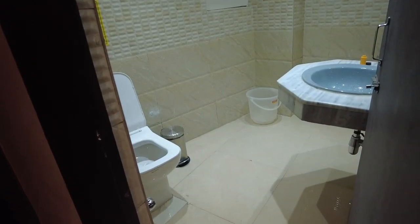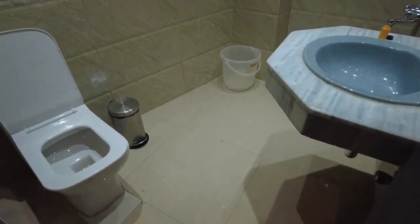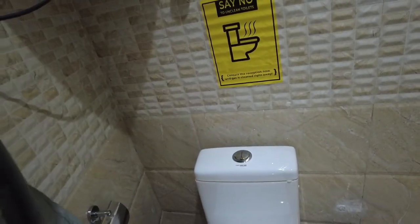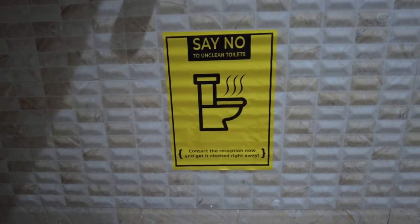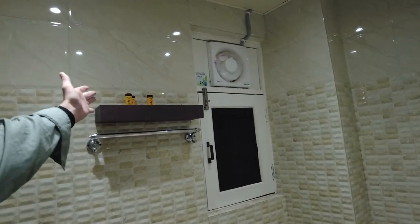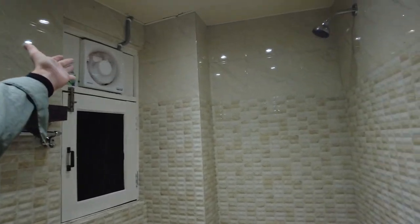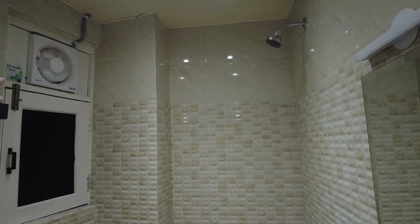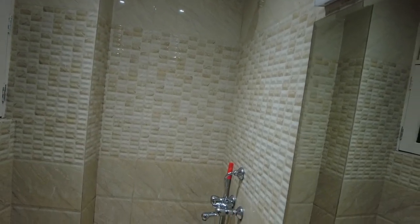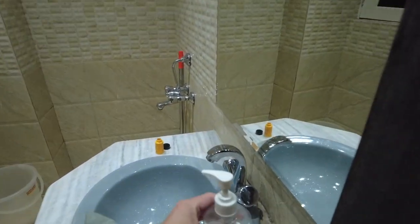The bathroom here, if the floor looks dirty to you at all, it's all because of me. It was really clean when I got here. It's got a good toilet. You see right here? Say no to unclean toilets. They really did a good job cleaning the room before I got in here. Comes with soaps and lotions. It's got a good airflow exchange fan. You got hot water with a real shower. The sink is nice. Comes with full bottle of hand soap. And yeah, I mean, that's a hotel room.